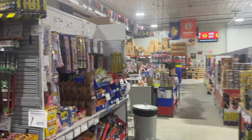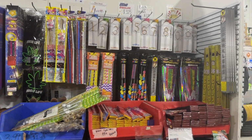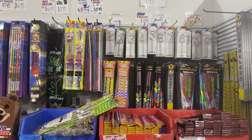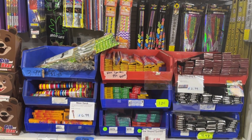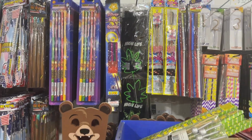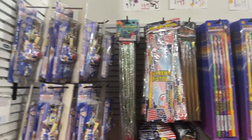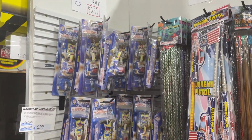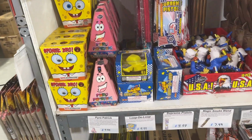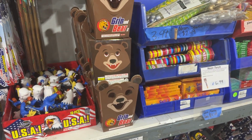Then moving on to the new shelving on the right side of the store as you're looking towards the back. This is our sparkler section. We have so many different kinds of sparklers. We have the number sparklers, regular sparklers, wedding sparklers, star-shaped sparklers, other shaped sparklers, wizard sticks, supreme pistols, night flowers. This is another novelty, Normandy Craft Landing. Then we have SpongeBob and Patrick, Loop de Loop, these USA Eagles, Grin and Bear It.